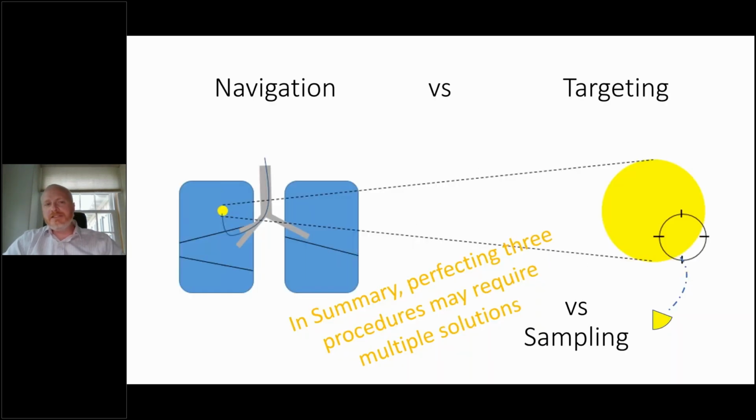So in summation, navigation, targeting, and sampling, perfecting 3 procedures may require multiple solutions.